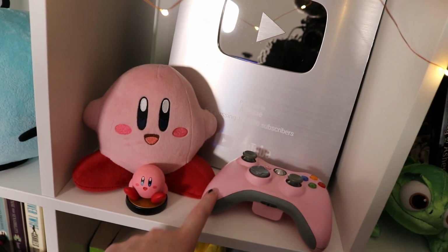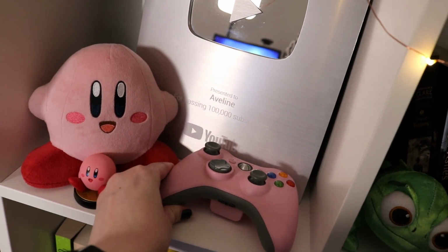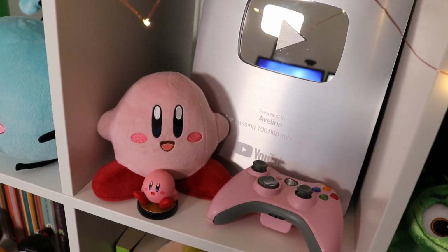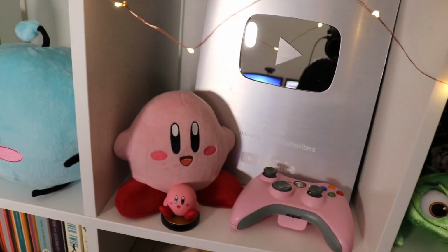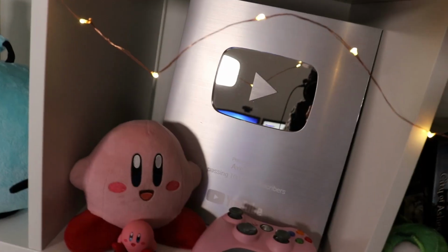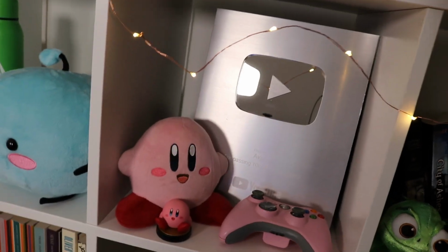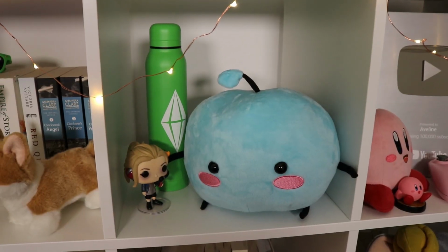This is an Xbox controller that my brother bought me years and years ago. I don't even have an Xbox anymore, but I kept the controller because he gave it to me, so I don't want to just throw it away. Anyways. And then we also have the 100k plaque that you guys got with me, and yeah, it's over here. And then another shelf.